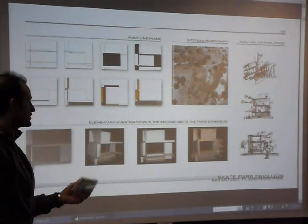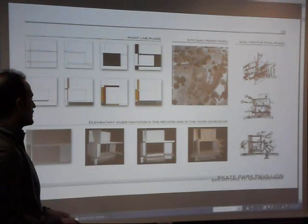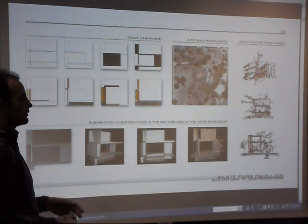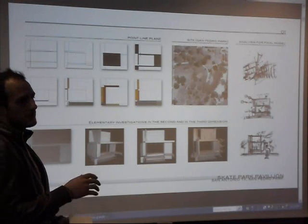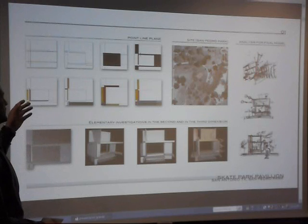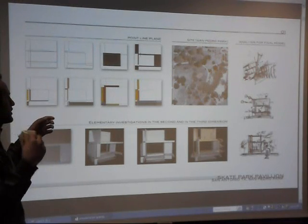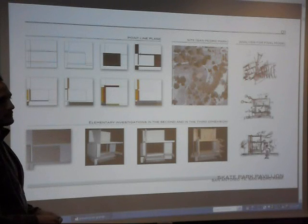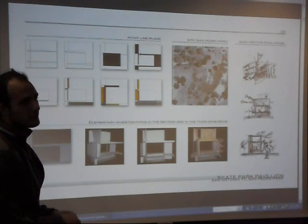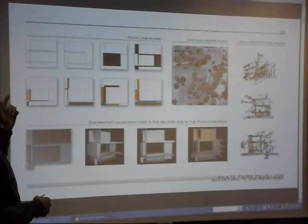So this is my first project in here with Mr. Volk's lab. All my projects are in the portfolio, but I'm only going to show a couple that I did in my first years at SAC. This is my first year with Volk's lab, the point line plane, the investigations we were doing at the skate park in San Pedro Park. There's a skate park there that no one uses, so we wanted to do a pavilion. And all this I came up with.